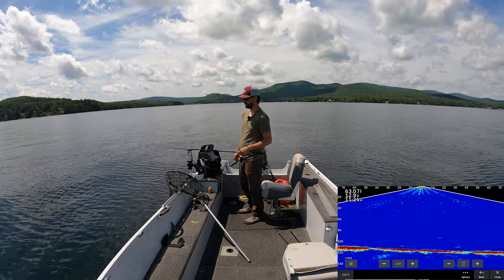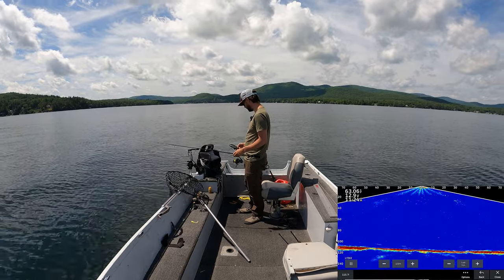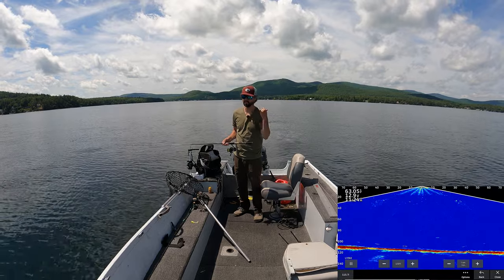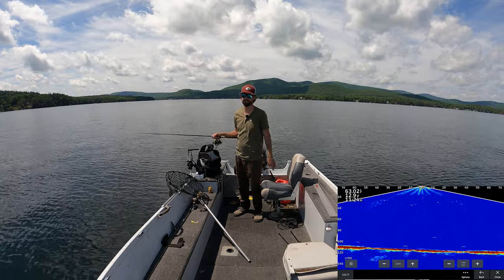One of the great things about LiveScope is you can actually see which direction the fish are swimming in. It's not just the line. So with a normal cone, you can only see if they're going out of your cone. You don't know which direction that's in. Side scan you can, if you can see tail, but not in 100 feet of water.